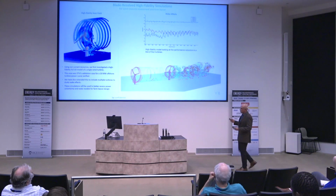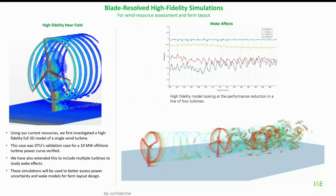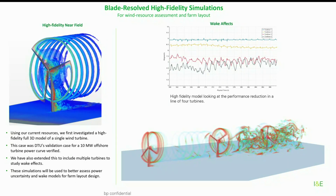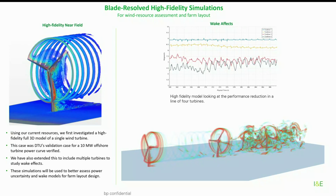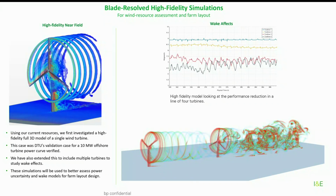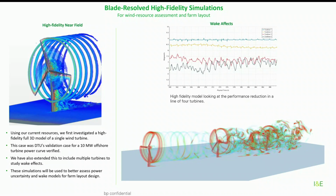So this is all work in progress, and this is where our HPC, we are really pushing it to the limit, the resource that at least we have in BP. Any questions so far before I move on to another topic?